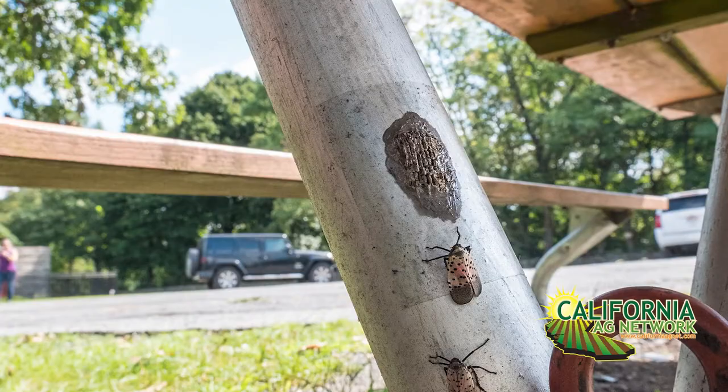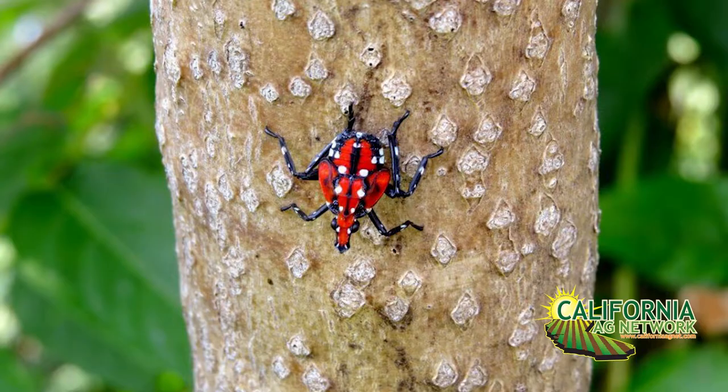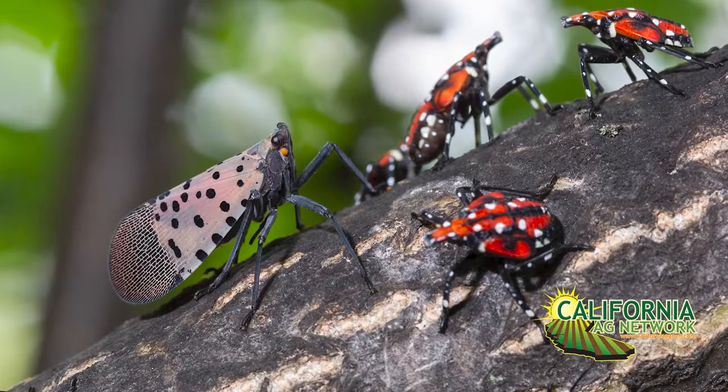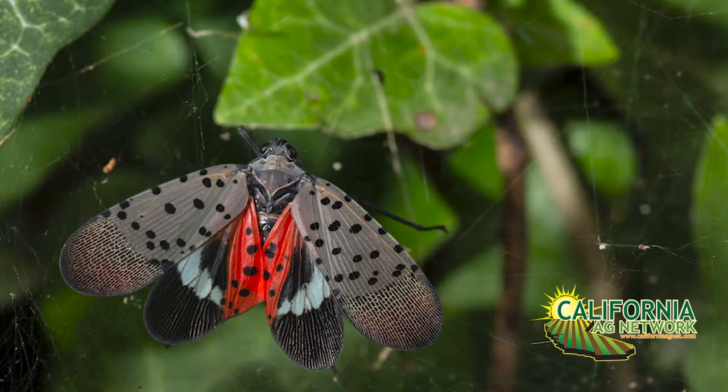But the first three immature stages are waxy black with white spots, and the fourth immature stage is red with black and white spots. And then the adult is noticeably large, up to 1 inch in length. The forewings have spots on them and little black lines at the tips of the wings. But when they flare their hind wings, you can see bright red with black spots. Very noticeable at that point.